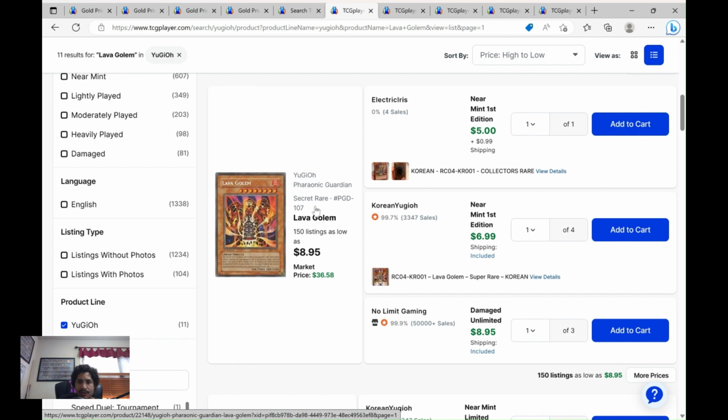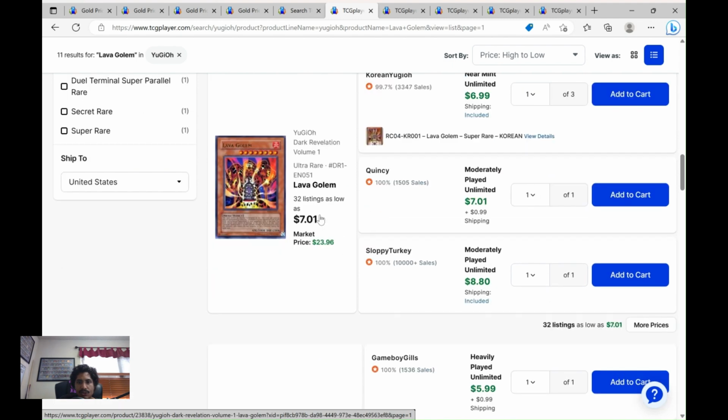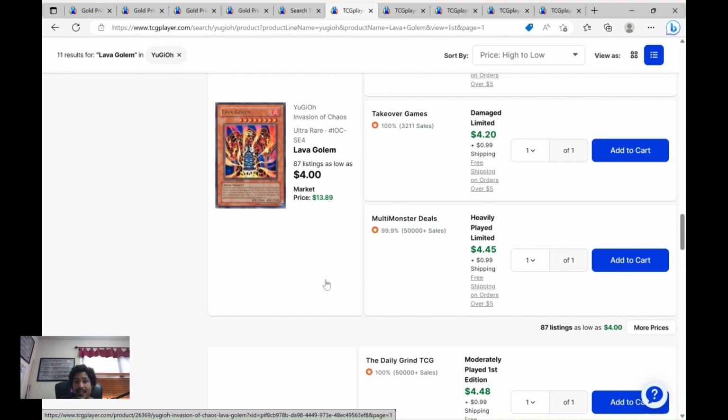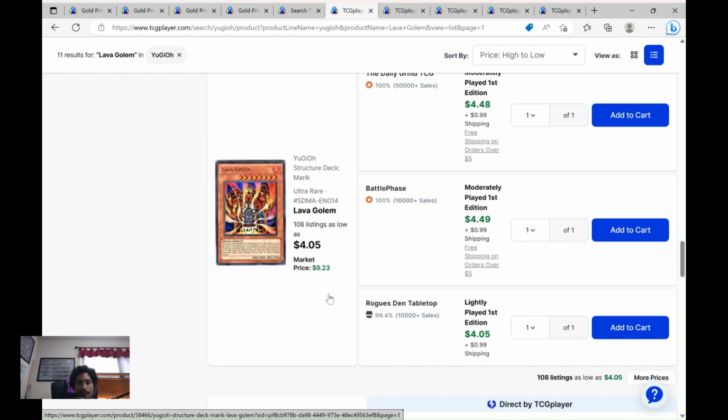We've got the Pharaoh's Guardian right here. Man, $8.95. The Duel Terminal 21 Ultra Rare from Dark Revolution, $7. Super Rare Retro Pack, $6. These are the low ends right here. You've got to look into some of these because they're moderately played. The moderately played will be $4, but the lightly played will be around $9.23.